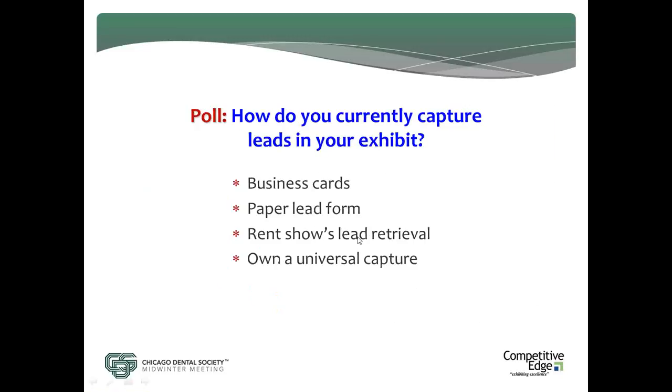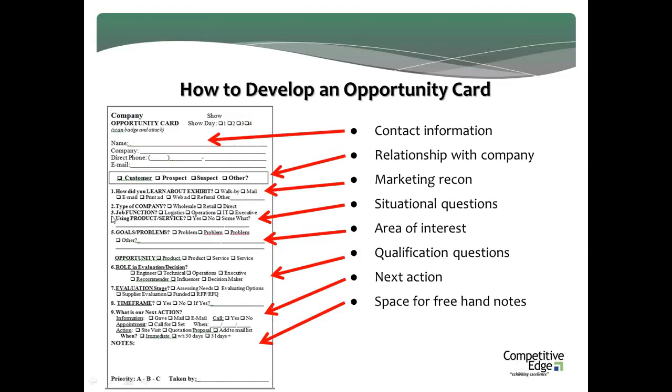Okay, so thanks for participating on that poll. A couple thoughts here. You'll see this in your workbook also. Remember we said building a qualification flow. This slide here, which is in your workbook also, gives you the natural flow: contact information, relationship with company, if you want recon on the marketing you're doing, your situational questions, the area of interest questions, then your harder qualifiers, then your next action, and having space for freehand notes.